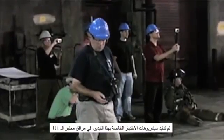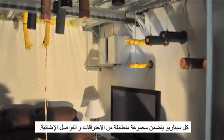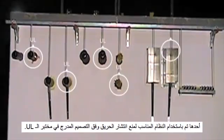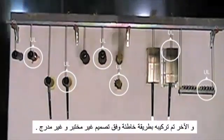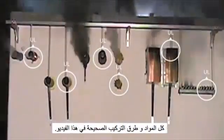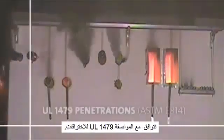The test scenarios featured in this video were created in UL facilities and designed to simulate realistic room configurations and fire progression. Each scenario includes a matched set of penetrations and joints, one that is fire stopped correctly using a UL listed fire stop design, and one that is fire stopped incorrectly using an unrated design. All correct materials and installations represented in this video comply with UL 1479 for penetrations and UL 2079 for joints.